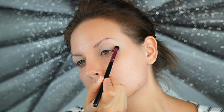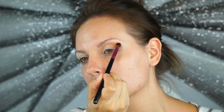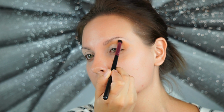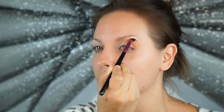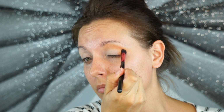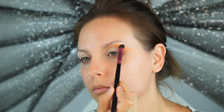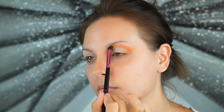So the first color that I went into is called Rush. It is a very light brown, and I like to use stuff like that, of course, in that crease area. I did keep it a little bit high because, again, I always want to make sure that this color can still be seen. And I didn't have any issues with it. It was so beautiful, so blendable, so pigmented, and very, very little fallout and very little kickback as well.